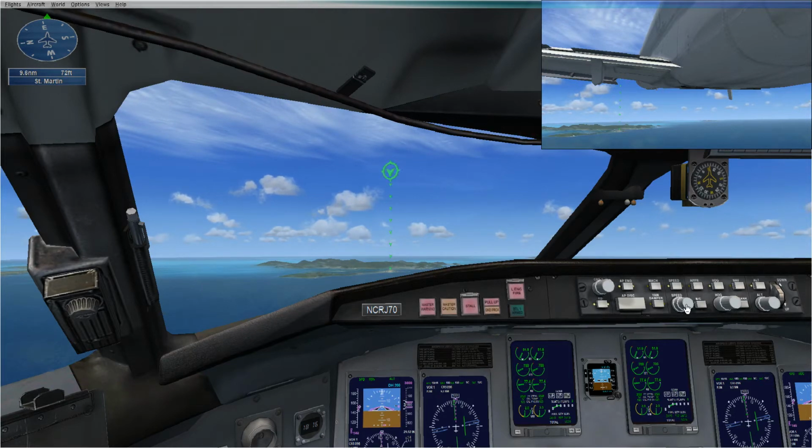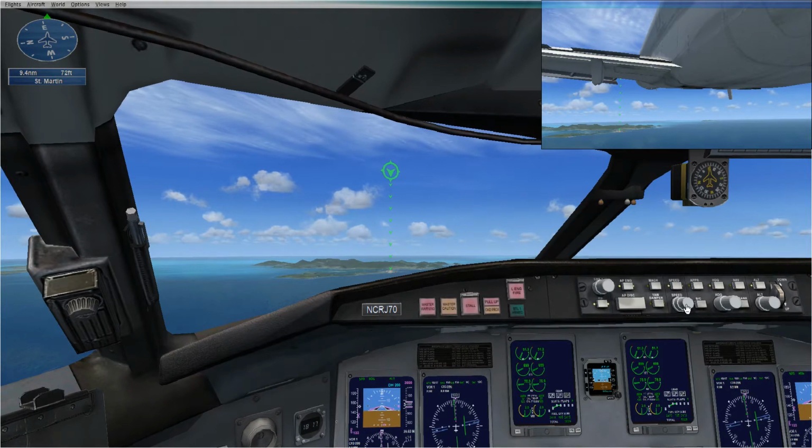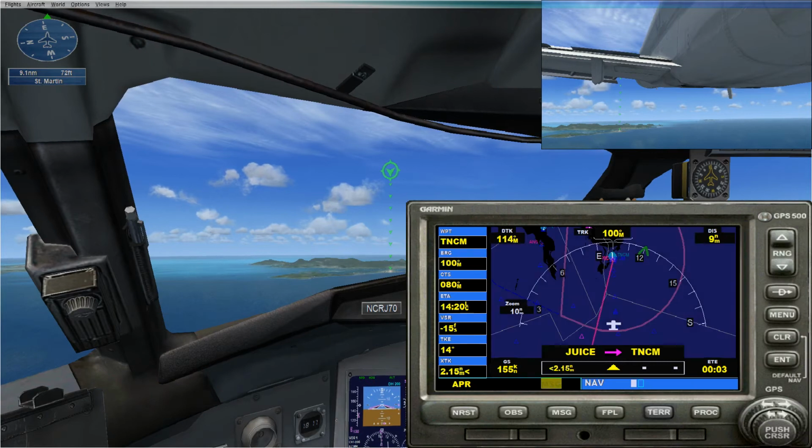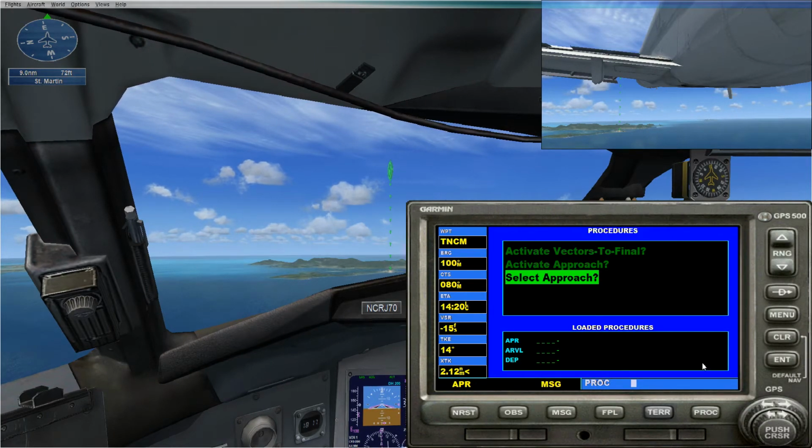World Travel 268, Juliana Tower, wind 121 at 12, runway 9R clear to land. Traffic is a Grumman Goose on final landing Simpson Bay, south of the runway. Cleared to land, and we have the traffic. World Travel 268.